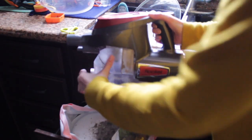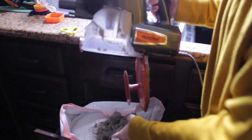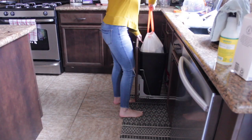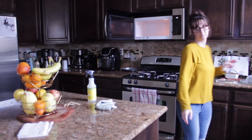Here's everything that I vacuumed up, even though I just vacuumed and deep cleaned the carpets 2 days before this, which is just, I gotta say it again, guys, it's crazy to me. Still crazy to me. It blows my mind.